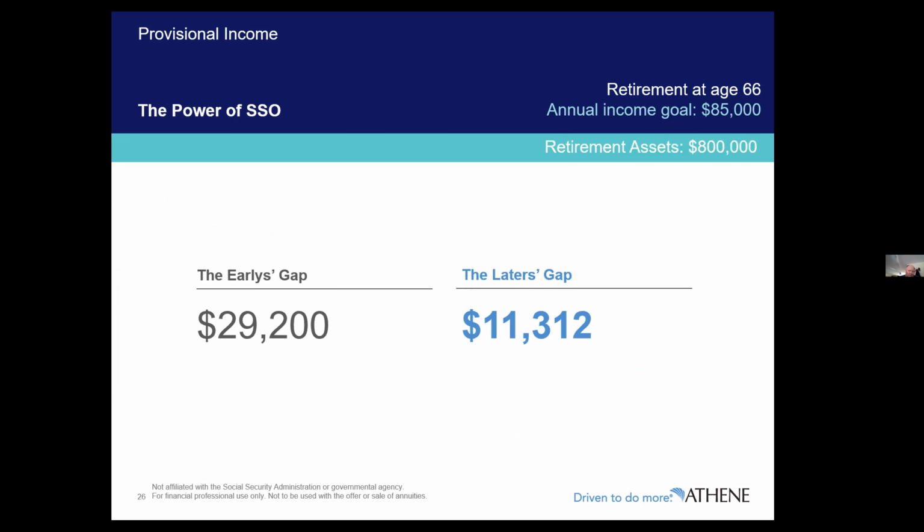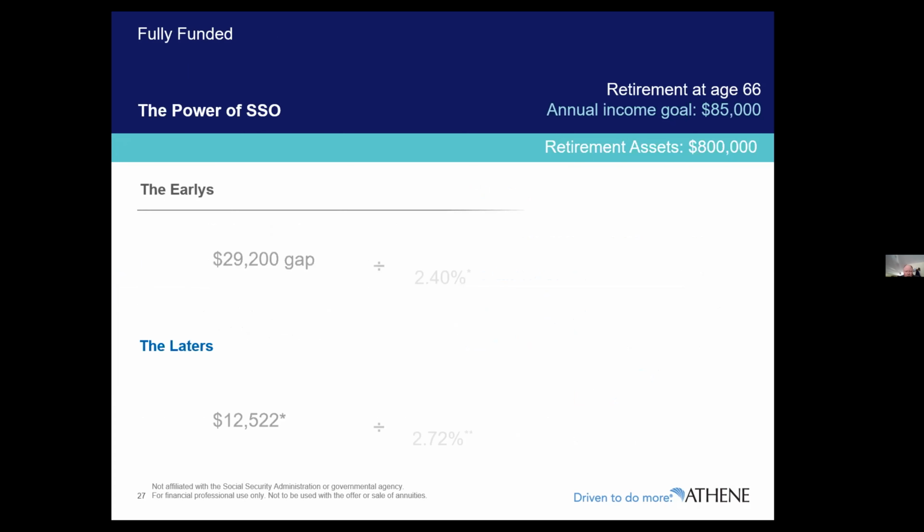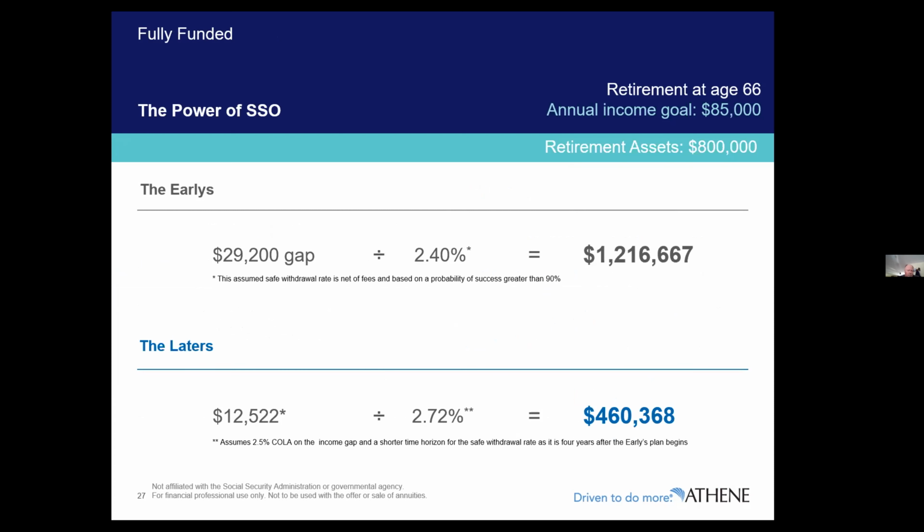So if they take benefits early at FRA and Social Security provides 55.8, then the gap is 29.2. So the question is, is $800,000 enough to deliver the 29.2 over the next 30 years, increasing it by 2.5% per year and delivering that plan with a 90% probability of success? To answer that question, we're going to follow the same credible process we looked at earlier. We're going to divide that gap, that 29.2, by that same net in your pocket safe withdrawal rate of 2.4. And we learned that the capital requirement for this plan to meet its objectives over 30 years with a 90+% probability of success is $1.2 million.